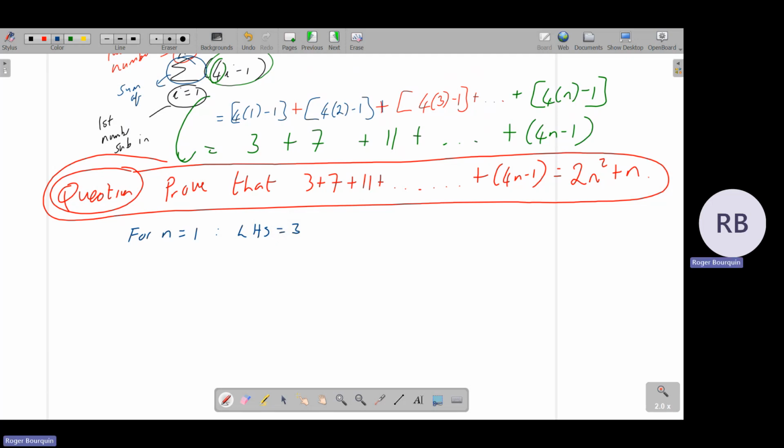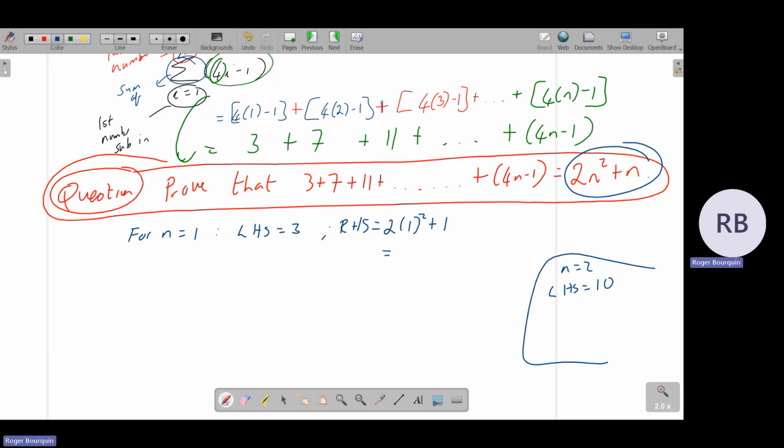If n is equal to 2, what would the left-hand side be, by the way? Don't write this down. If n is equal to 2, the left-hand side would be 3 plus 7, which is 10, right? For n is equal to 1, though, the right-hand side is what? You sub into this formula, right? So it's 2 times 1 squared plus 1, which is 3, right? What would the right-hand side be for 2? 2 times 2 squared plus 2, which is also 10. Okay, so it's working.